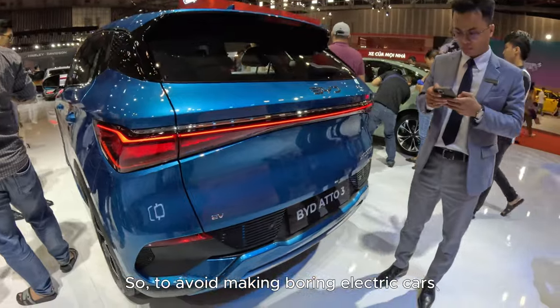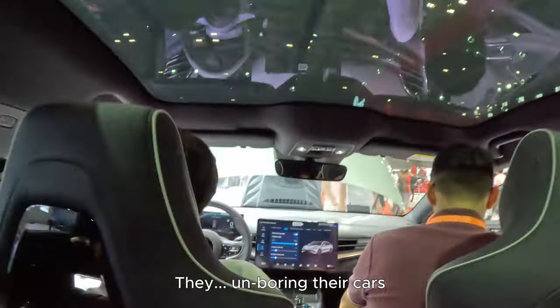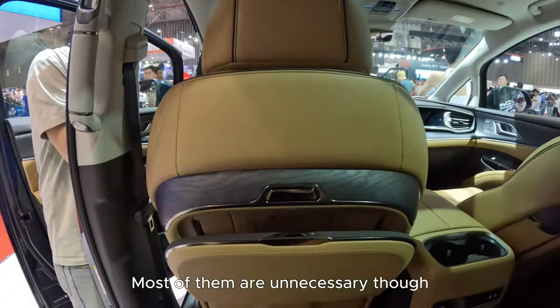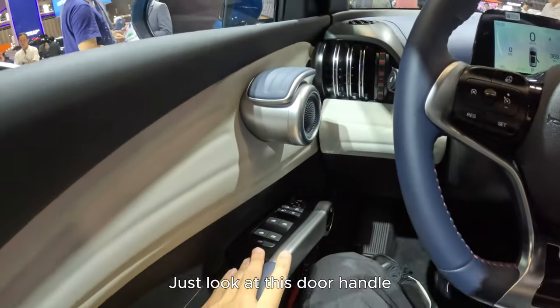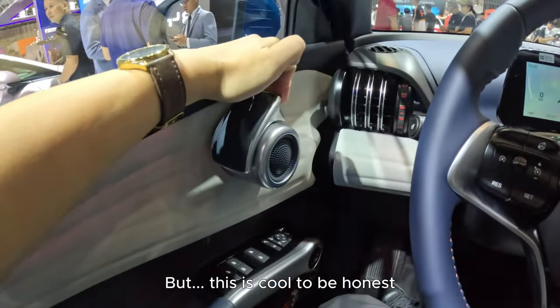So to avoid making boring electric cars, they unboring their cars by putting in a ton of gimmicks, quirks and features. Most of them are unnecessary though. Just look at this door handle. I don't know what to call this, but it is cool to be honest.